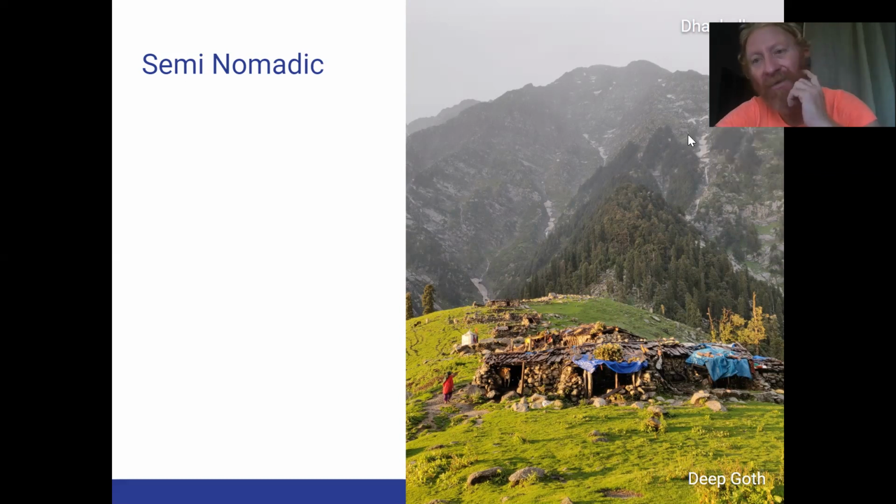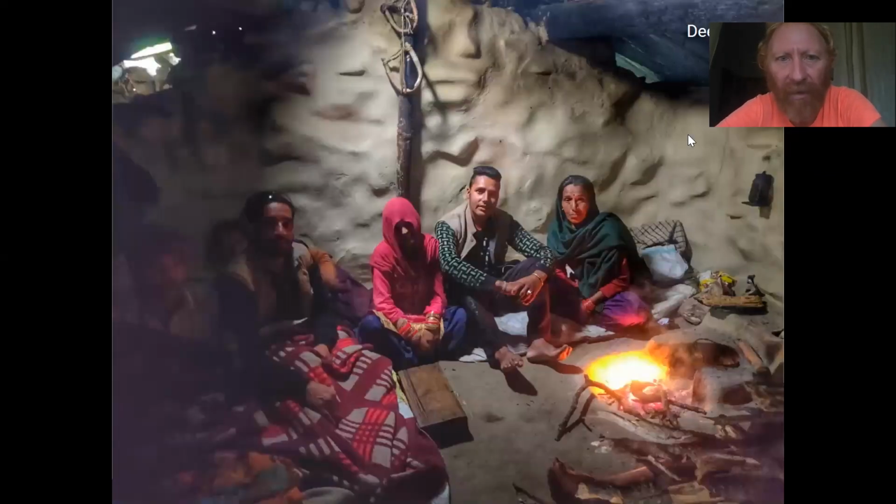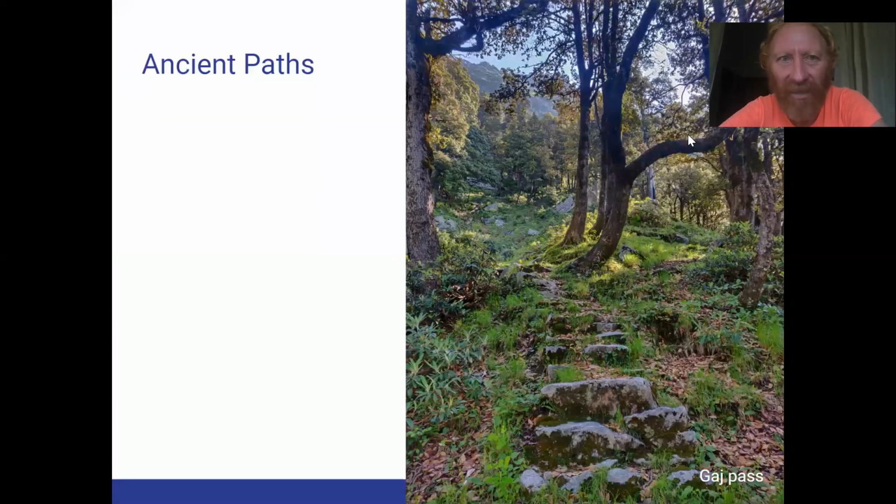I reached here when it was raining heavily. People offered me to come inside their home, covered me with warm blankets, gave me food. I had a very comfortable night stay, slept like a doll, and then the next morning climbed up to the Geit Pass.